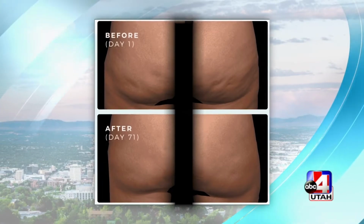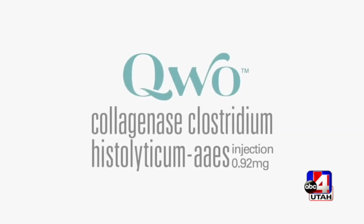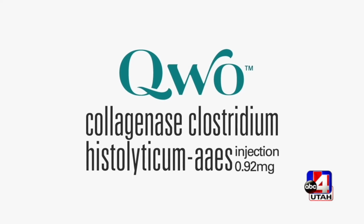How exciting. And it's the first FDA-approved injectable, right? It is. And are you the only ones that have this? We're not. We're one of the exclusive treatment facilities, but there are others that have it also. Okay. So QWO, Q-W-O. Who is the prime candidate?